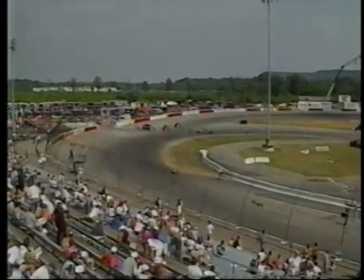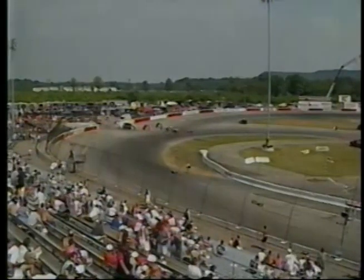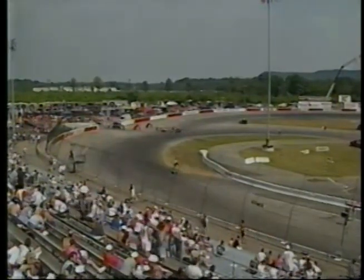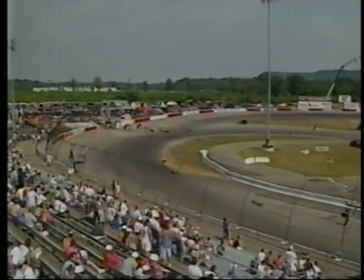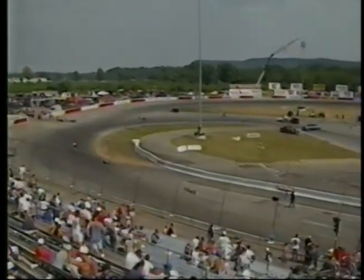Pretty wild stuff. Boy, it was wild all day long. And about what we expected. Yeah, we expected that going in. I mean, we knew last year the number of cautions they had and all the action that they had, and we expected the same thing today, and we got it.